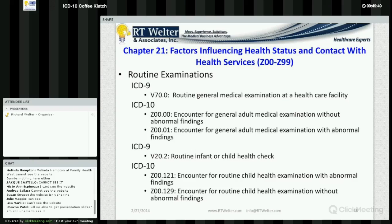Routine examinations are V70.0. Not a huge change here, but in ICD-10 we are able to reflect whether or not abnormal findings were encountered. Same with our routine child check codes.